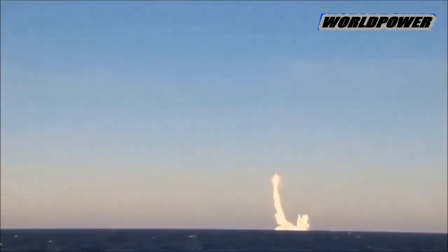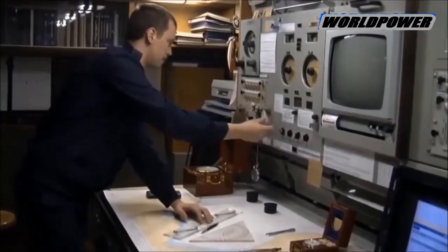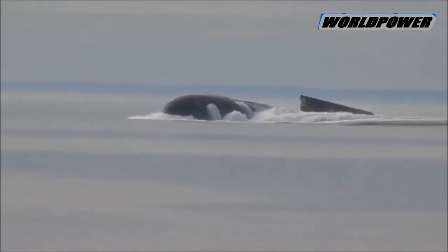After an expensive round of repairs, the NERPA was ready to go, and promptly transferred on a 10-year lease to India for $950 million. Redubbed the INS Chakra, it served as India's only nuclear-powered submarine for years.